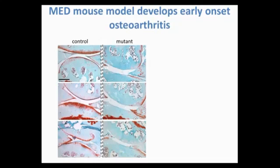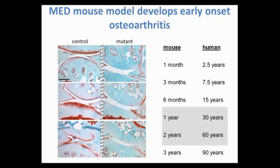So basically in the control mice, you still have a nice cartilage coating on both sides of a joint, but in the mutant mice that's completely eroded and the subchondral bone is exposed. So what is interesting here is that this is, as I said, 18 months, so this correlates to about 50 years in human. So basically it means that these mice are developing an early onset osteoarthritis.